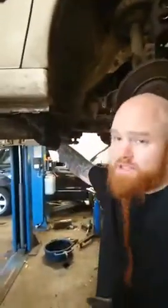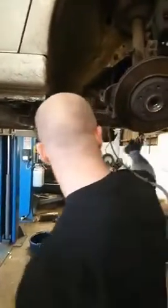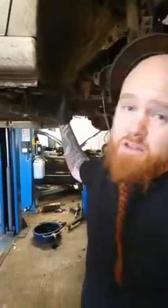Now because this job has been delayed because of problems like this, because there's 1, 2, 3, 4, 5, 6, and both the front ones as well, they are all the captive nuts and all of them are broken. Now we've spoken to Peugeot, we've said is there any other way around this, and they've turned around to us and said no, effectively we have to cut the heads off, drop the subframe out of the way, cut the chassis, weld it all back up again, so it's an absolute pain in the arse.